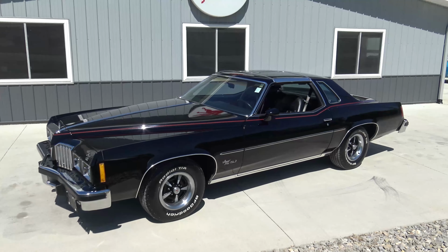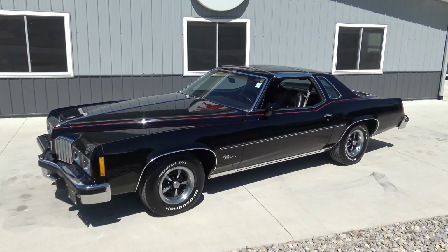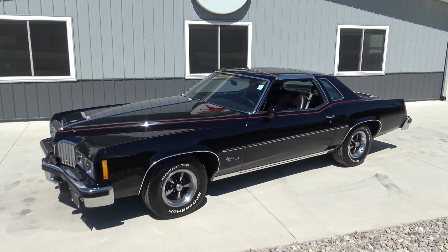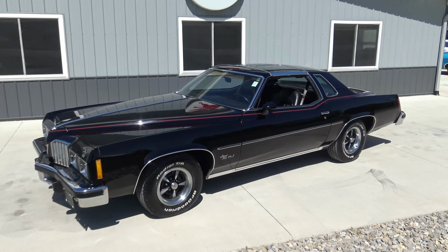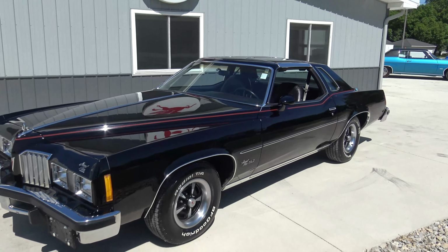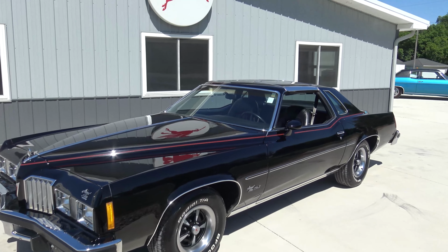Low original documented miles, all kinds of documentation with this car. Really rare, dealer installed T-tops. We were looking at the original invoice and those T-tops cost him $600. 660 to be precise. Yeah, there you go. And the whole entire car was about 6,900, so about 10% for that dealer added T-tops. And I'll tell you what, you don't find many of them like that today.